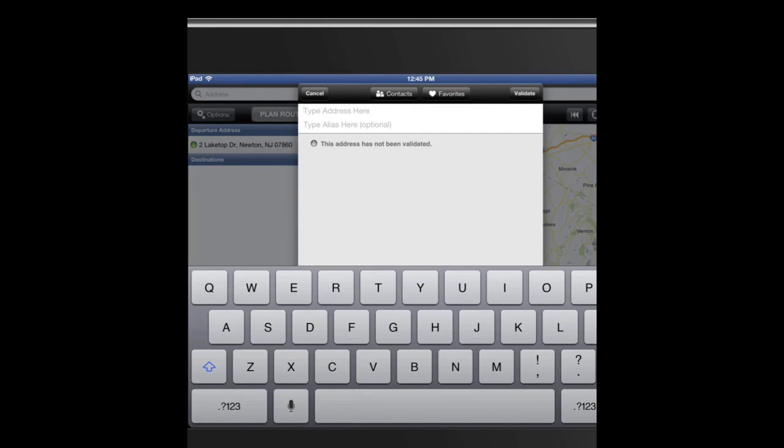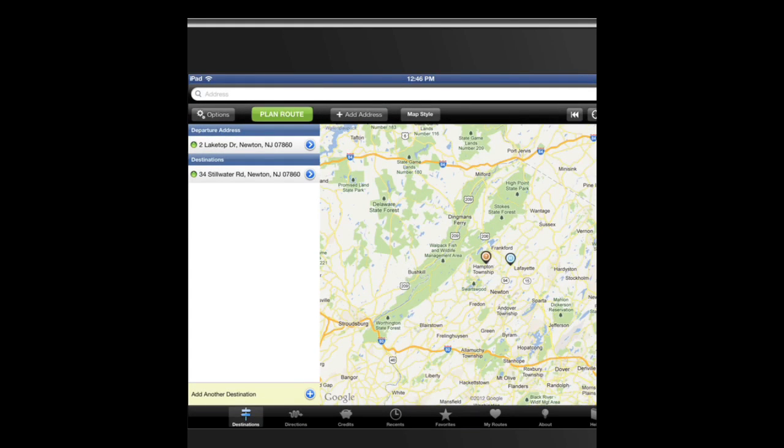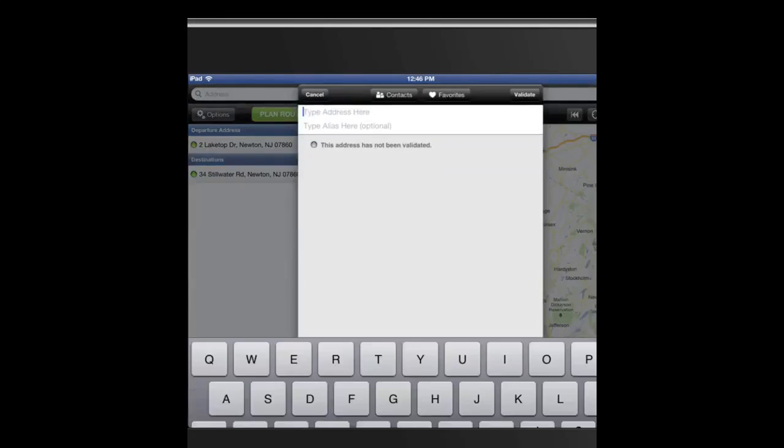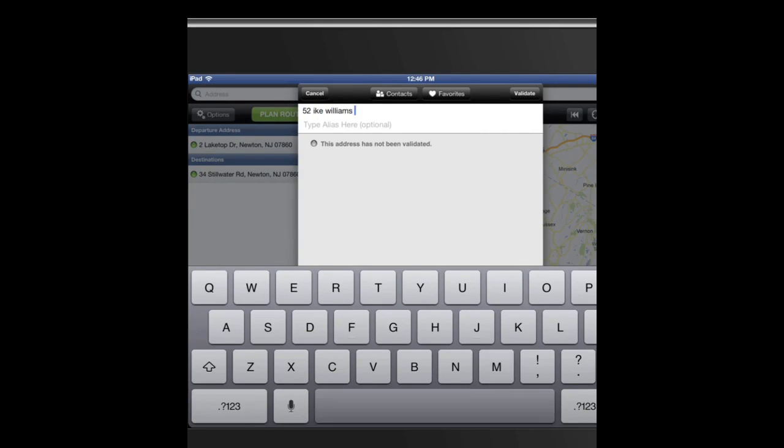Okay, so I'm going to add another destination, and we're going to go to 34 Stillwater Road. Done. And it's going to attempt to validate it again. Yep, that's a good address. I touch the address to accept it. Add another location. As you can see, dropping it on the map for me. I'm going to add another location. I'm just making these up. Hopefully they're accurate addresses.